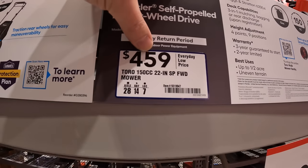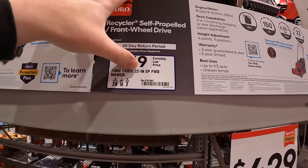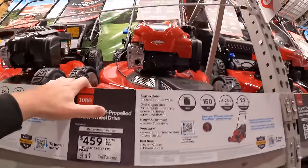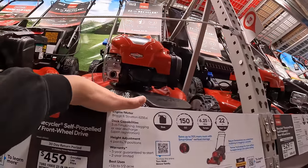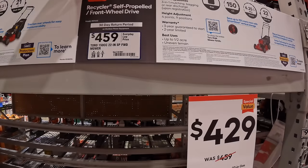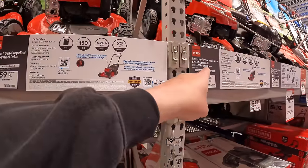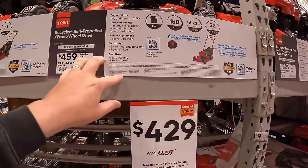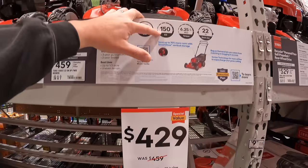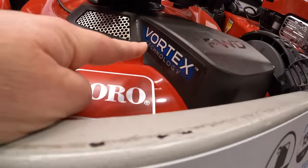So $459 for the Toro, 150cc, 22-inch self-propelled lawnmower. Is this the same lawnmower as that? No, this one has Vortex technology in it. So $549, self-propelled. This one's front-wheel drive, and this one is rear-wheel drive. So this one is a bit different. Same torque, same deck size, same motor, but this one has Vortex technology in it.